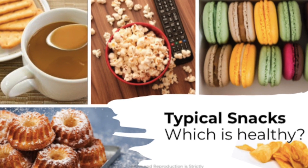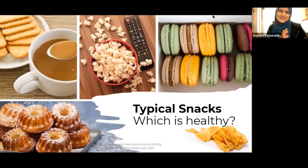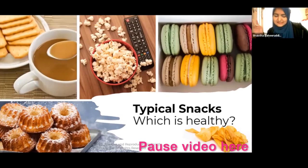So we'll talk about snacks. I have a couple of ideas for snacks here. Which one looks healthy to you? Compared to all of them, yes, popcorn is the healthiest out here. So I've heard some of you give ideas for snacks, but tell me, what are your typical snacks? What do you usually snack on, and what do you think a snack should be?